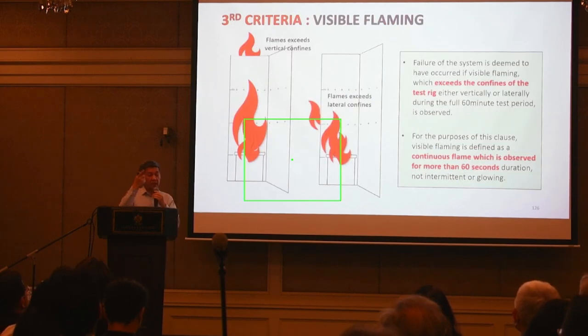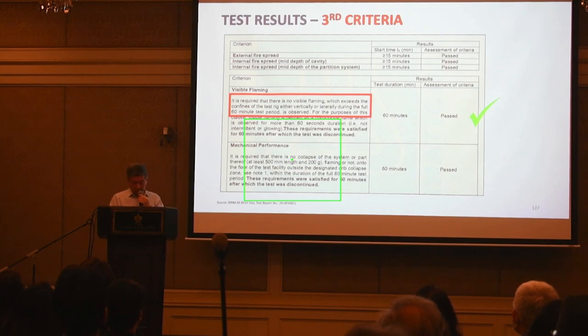Then the visible flaming, right? Visible flaming. So the flame cannot exit the confine of the test rig vertically or laterally. So then they are fair. They always say that it has to be continuous visible fire for 60 seconds, not flicker. Flicker is not considered fail. Actually, I don't know how they can monitor unless you go back in time, 60 seconds. If you are not using combustible material, usually it's not an issue. Okay, the report says pass.